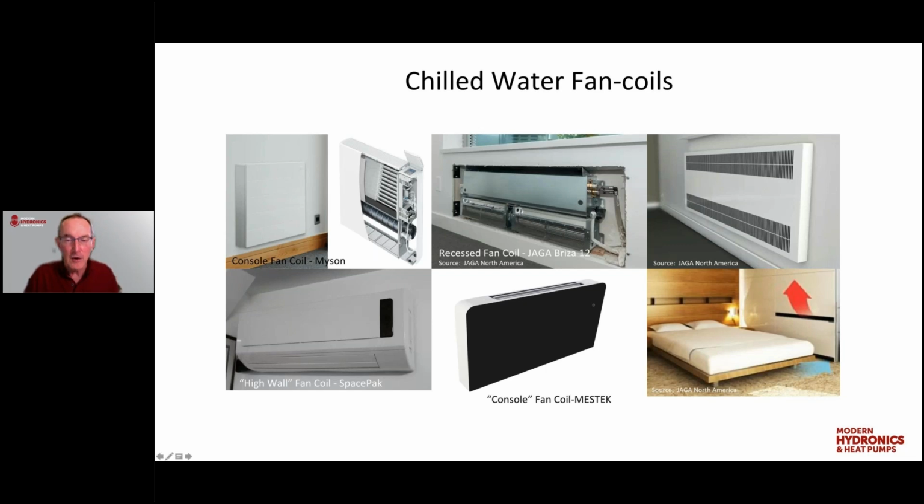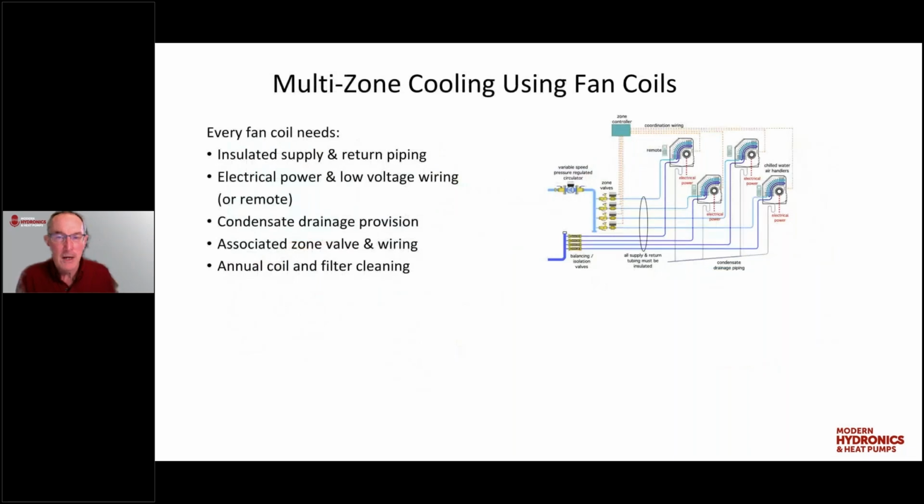So these are all options and they can be combined. You don't necessarily have to use just one type in a given building. But I want you to think about when you get into multi-zone cooling, it's important to understand that each one of those terminal units, each one of those fan coils, has to have insulated supply and return piping. It has to have a condensate drain. It has to have electrical wiring to it to coordinate operation with circulators and zone valves. It's all possible, but this is quite a bit of infrastructure.